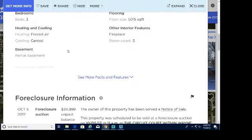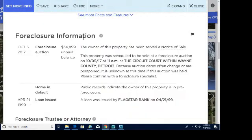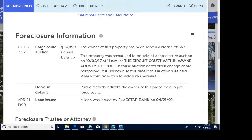Now I believe on Zillow you have to actually register for your free account to get additional foreclosure information. This is very important. It says when the loan was issued, that the property went to foreclosure. Here's the foreclosure attorney information, and that the property was scheduled for a foreclosure auction, basically in the state of Michigan. This means the sheriff's sale, and the homeowner has 6 months to redeem the property from this date.